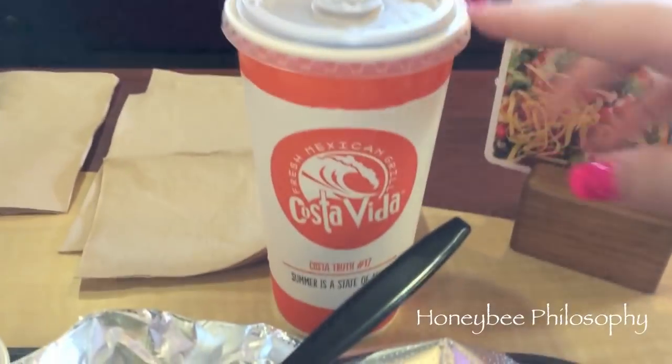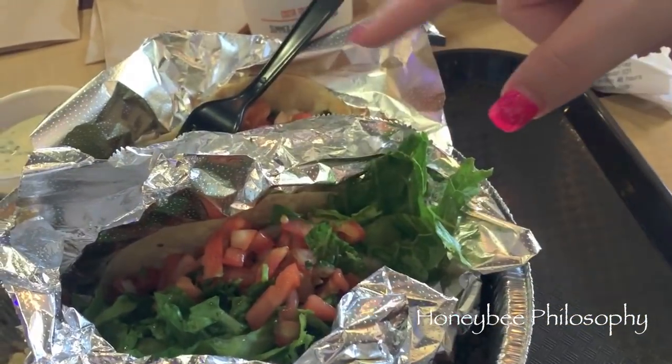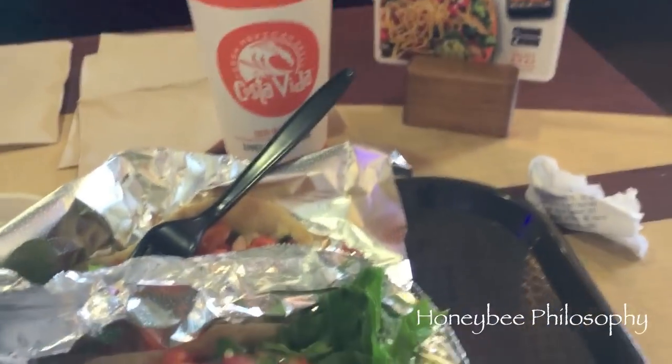Hey guys, we're at Costa Vida. This is my first time here. I got steak and chicken taco with black beans. Looks really, really good. I'm here with Olivia. I'm just going to show you her food to prove that she's here with me. But yeah, looks really, really good.